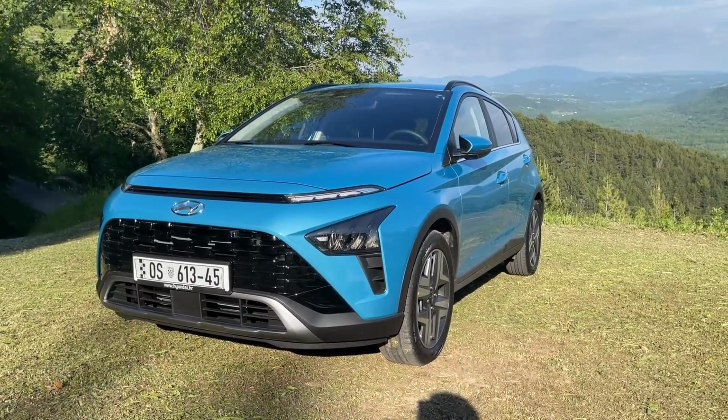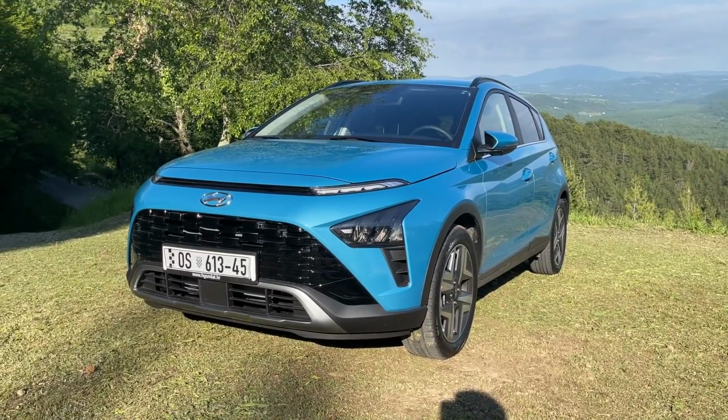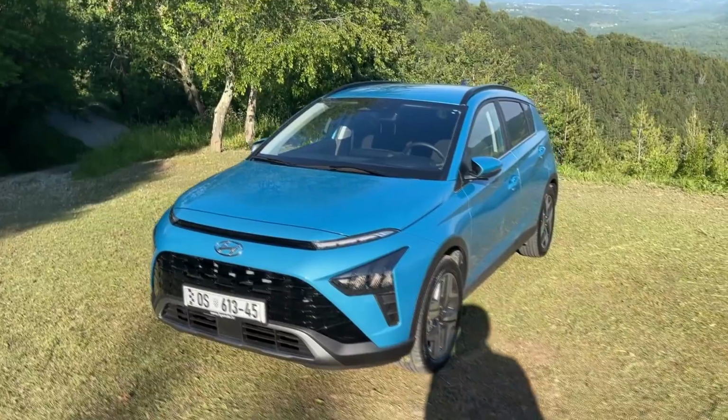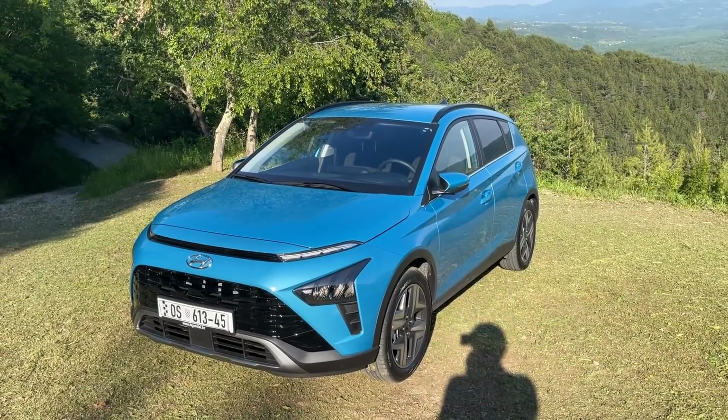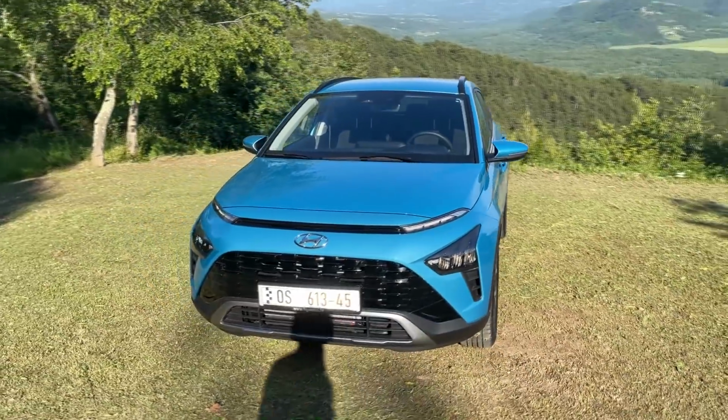We are now in beautiful Istria and I'm gonna show you all the details of this new SUV. So this is the latest addition to the SUV family from Hyundai. It's also the smallest one, so it sits below Kona. I will unlock it right now. We are greeted with the LED indicators.